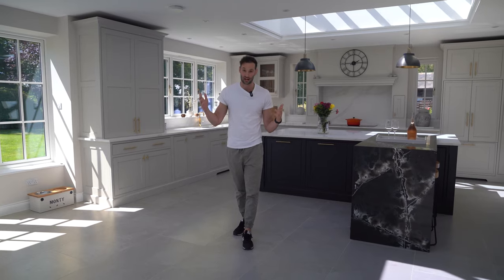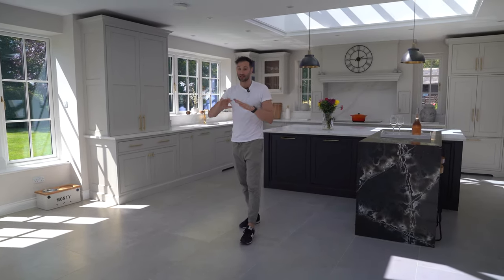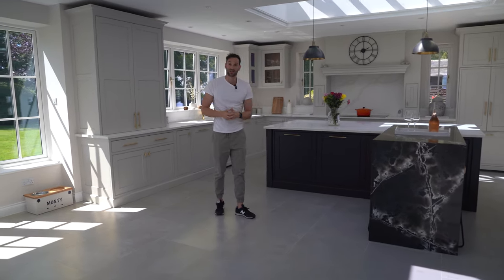So you're going to see we are in this absolutely stunning space, flooded with natural light from the two skylights above me, and the views from this kitchen are one of the best I've ever seen. We'll show you the views, but as always, we're going to start behind us with the island.